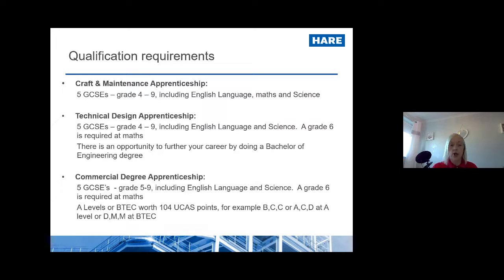So Chris, who is our commercial quantity surveying apprentice, slightly higher grades here. So you do need grades 5 to 9. Again, you need to have a 6 in your maths and you do need to have gone on to college to do A-levels or a BTEC. So some of you might have heard of UCAS points. So they're the points that you need to get into university. And for this one, you need 104. So if you are doing A-levels, that's grades B, C and C. We look for things like, you know, maths, economics, physics, those kind of topics. Or you could get an A, a C and a D at A level, or at your BTEC, we'd be looking at probably a distinction and 2 merits for those.